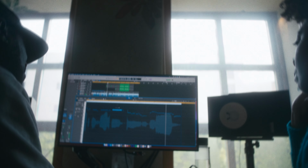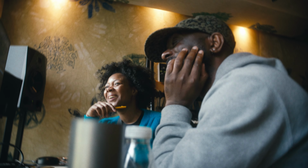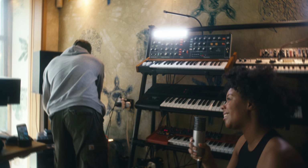I approach tracks super differently because we have a personal relationship. Obviously, we've been friends for a very long time. It's so funny, there's lots of people that are always like, oh, we want what you had with T. We want that same sort of vibe and sound. We really love music, care, and respect for it, and we have a friendship outside of the music, which I think helps us to create the music that we do. That friendship means that how I create with her is very personal.